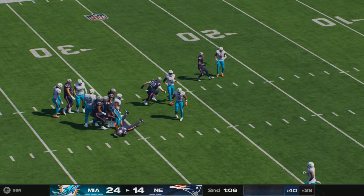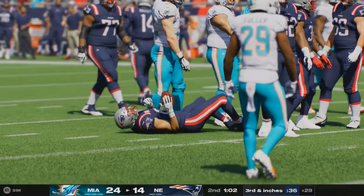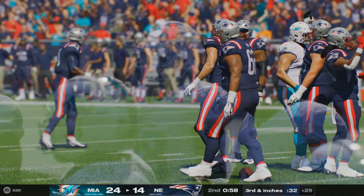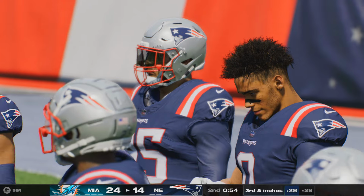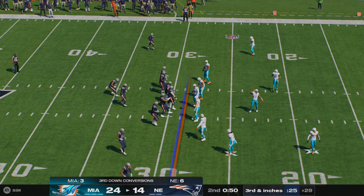Right back to Henry, and Henry's got it again. Yeah, that's good for a gain of 6, and that's going to make it third down and less than a yard. And there wasn't much room for the big tight end to do much after the catch, but at least he was able to pick up a solid gain to help his offense continue to move in the right direction.